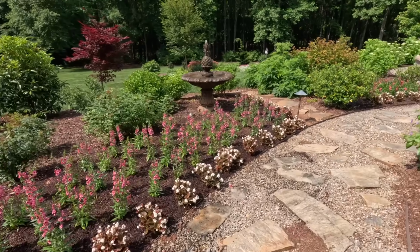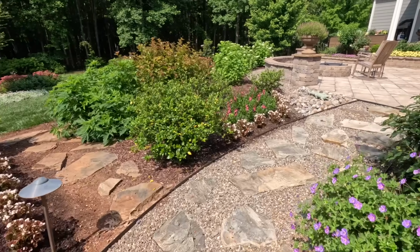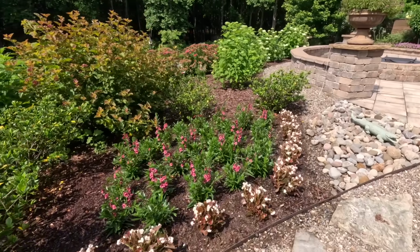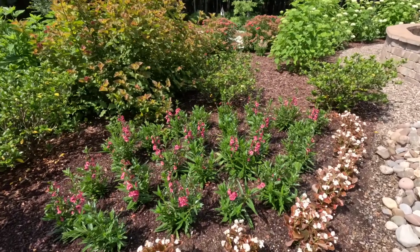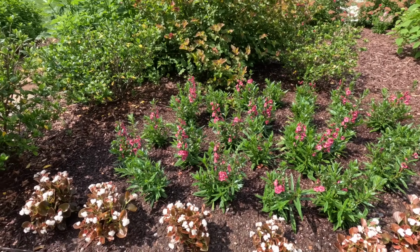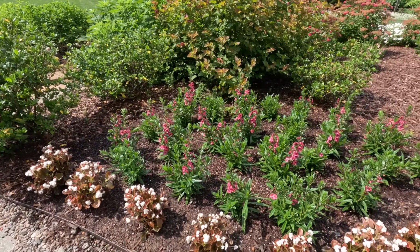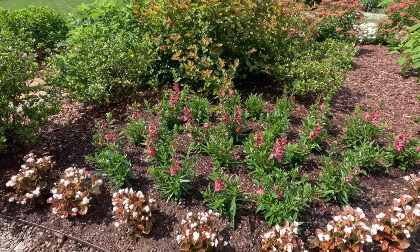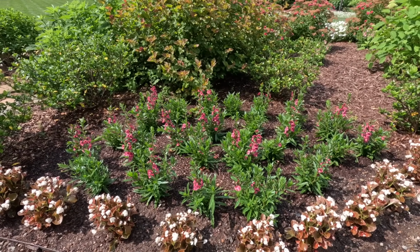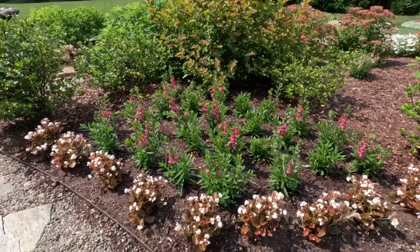And then wrapping it around and continuing that look right here, you can kind of see how these angelonas have really started to do that, how they're just really thickening up. Of course, the angelonas, the Angelface series from Proven Winners, these things love the heat. I mean, they are super heat tolerant. Not necessarily drought tolerant, because they do need adequate moisture, but they love the heat, as do the Surefires.